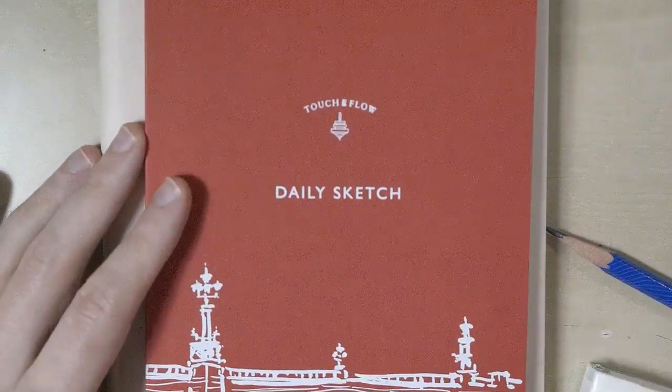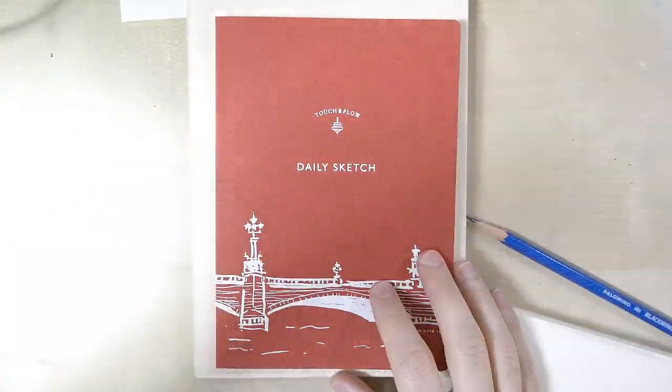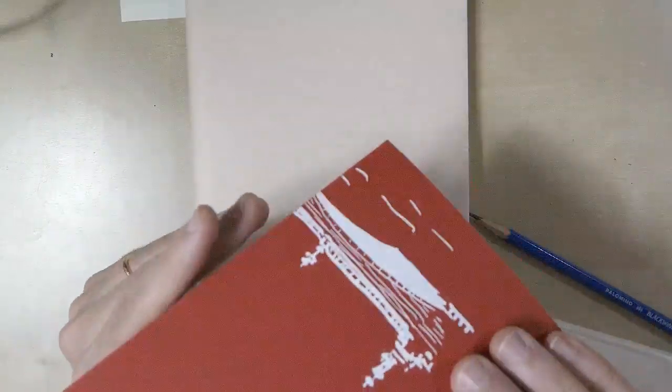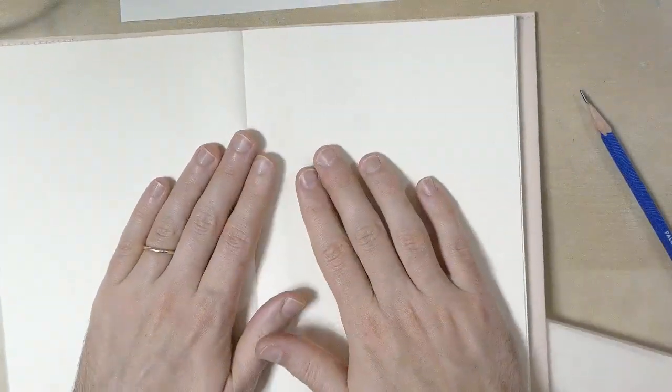And lately I have some new sketchbooks that I would like to use soon. I have the daily sketchbook from the Touch and Flow company, which is really nice. And this is the MD paper, so good for pens and sketching. I have a bigger version, which is also really nice, and this one lies flat, so I would like to use it soon. And I got one also from the MD paper people that has dots.